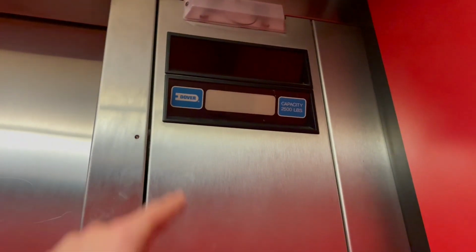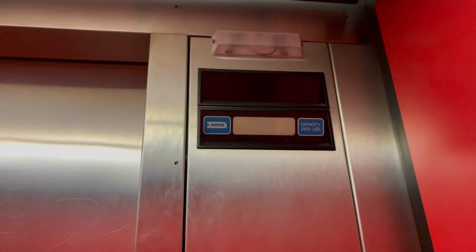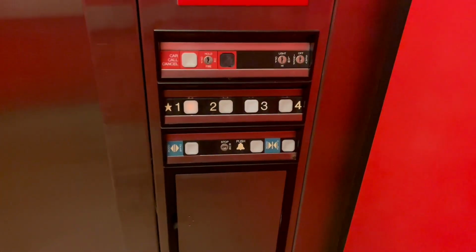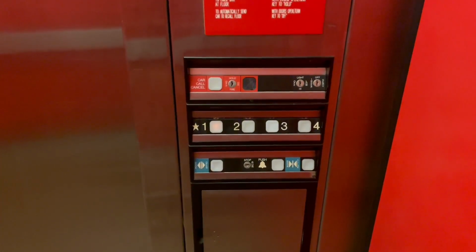I do have a full video of these elevators with silent takes both going up and down. That buzz sounded exactly like the one at Texas A&M University, which is at Bolton Hall. Except that the buzz on this one is longer, whereas the one at Bolton Hall is shorter.